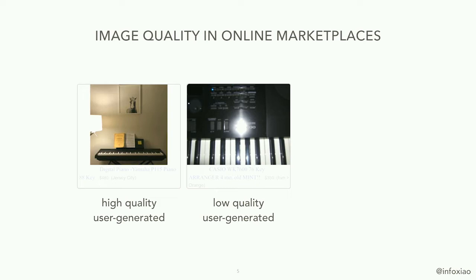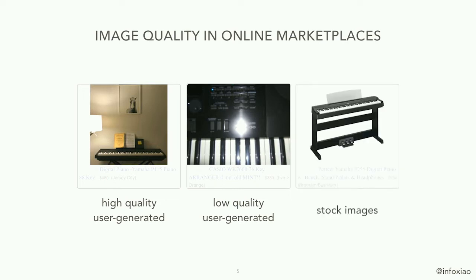So it's important to ask the question, how does image quality affect online marketplaces? And importantly, how does that compare to stock images in these regards? These are the sort of questions that our research project tries to answer.